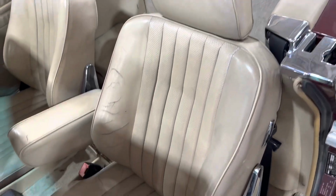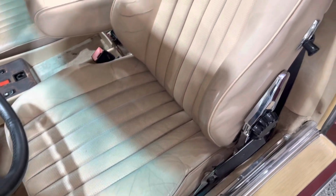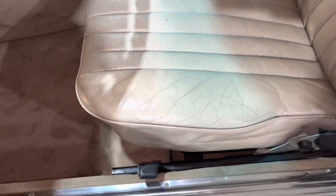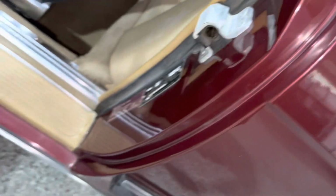So we do have some, here, let me give you a full view first. Consistent wear and tear and everything for the age and mileage of the car. And then we got a little bit of cracking there on the side bolster. Nothing too major. And they do make replacement seat covers for this car that are very reasonable and very easy to change too. But honestly, looks pretty decent the way it is. I don't know that I would necessarily change it. It's up to the next owner. If they want to, it's a nice enough car, you might want to go ahead and slick it up and everything.